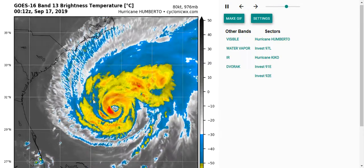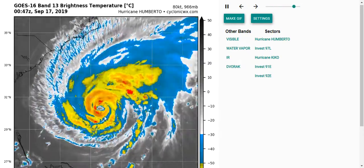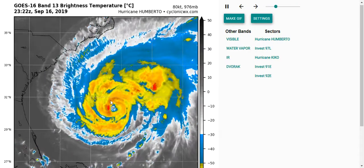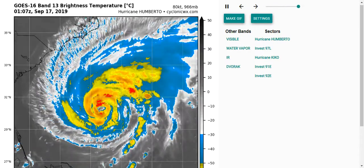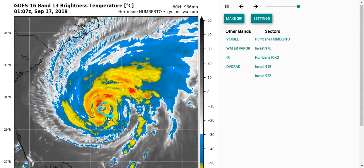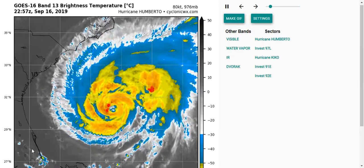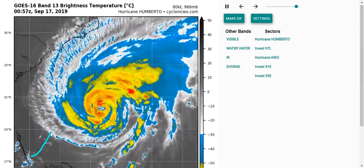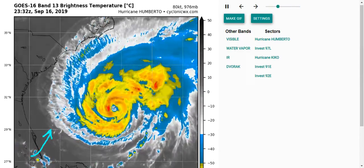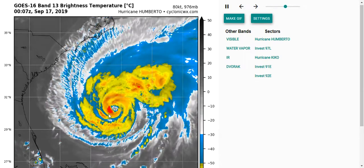Okay, so we have Hurricane Humberto. There's some convection wrapping around now. It's gotten stronger, so it can actually get some more of that convection down shear, because there's some shear from the southwest. If you can see right here, there's some cloud tops being blown off to the northeast. So it is a strengthening storm. At least from yesterday, it's better organized.